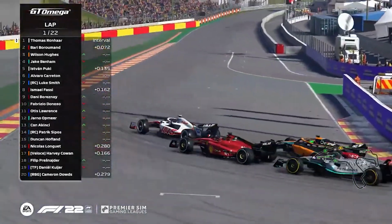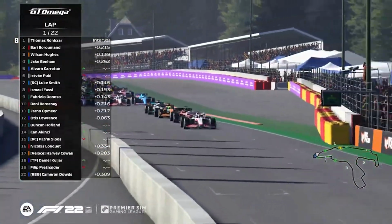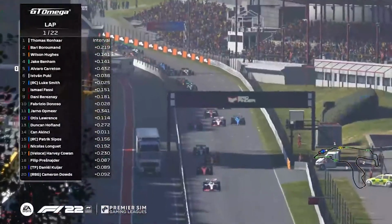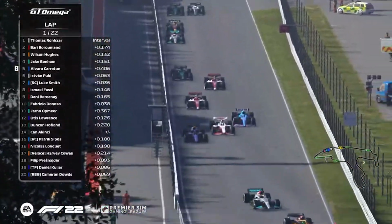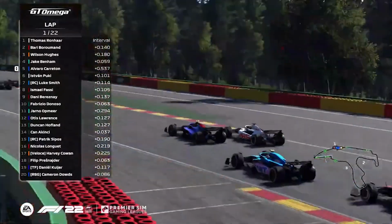Outside for Barry Burman, who tries to hang it around the outside. Wilson Hughes getting a lovely run as well as they head through. Three wide further back. East Van Pookie, also Caraton now, who's got a nose in front. Heading up Eau Rouge in Radion. Caraton up into 5th place.